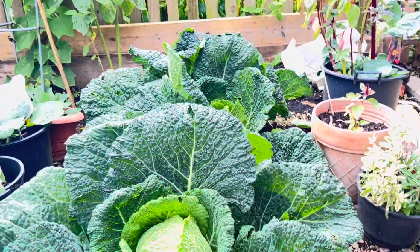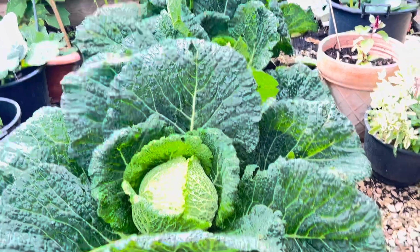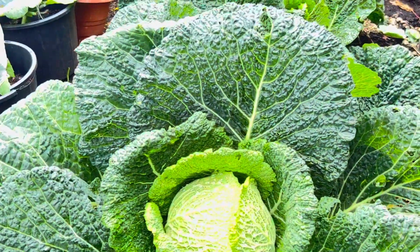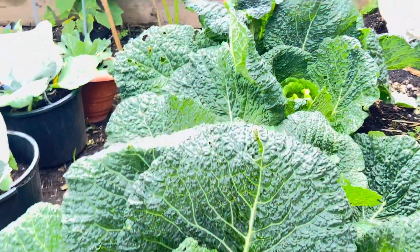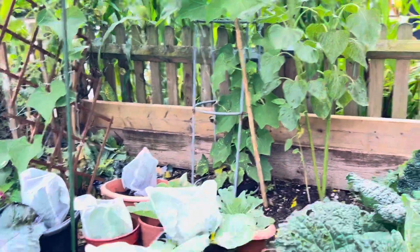A cabbage growing in South London, England, Britain, what you want to call it, London, UK. Biggest Savoy cabbage growing in a front garden. You can use any space and grow anything. Cabbage, callaloo, chocho, corn, you name it.